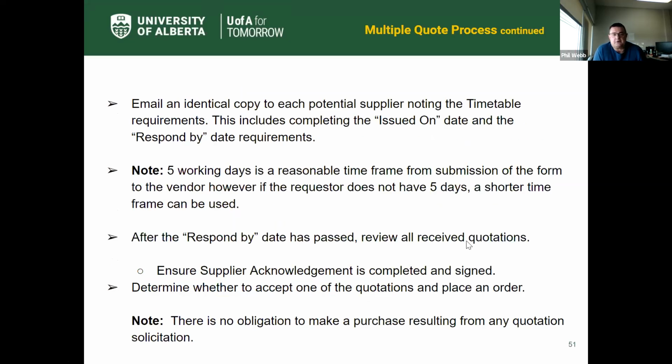So once that quote template is completed, you would send that and email it off to the potential supplier, noting the timetable requirements. So the date you're issuing it on and the date you want them to respond by. And so, like I said, 5 working days is a reasonable time frame. However, it could be shorter and it could also be longer depending on your current needs and how much you need this process to be expedited.